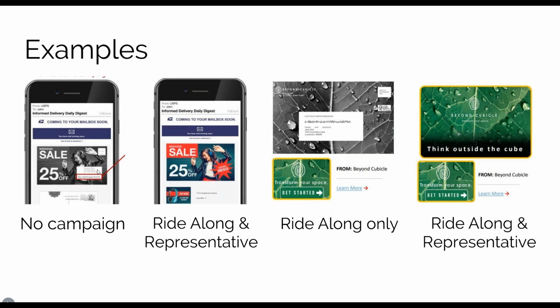So if you're mailing postcards, a lot of times the big content or the big offers are on the front of the postcard and kind of the fine print and the addresses on the back. So unfortunately, what the person's getting in their email is just the fine print and the address. And if it's a letter, all they're getting is the front of the letter. So how do you use informed delivery?